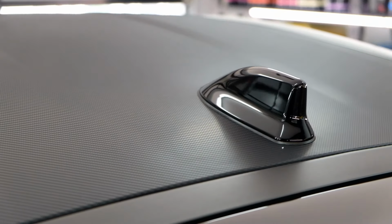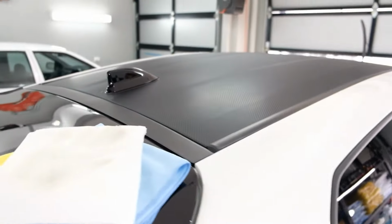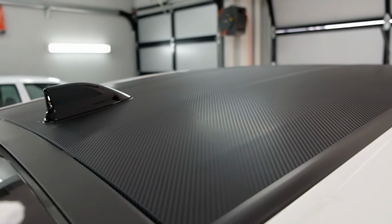So it's going to be very hard to capture on camera, but where it hasn't been coated here, it almost looks not faded, but it just doesn't look consistent in the finish. And then where it has been coated, we've got a nice consistent finish, and it actually makes the carbon pattern come out a bit more. But again, you just can't pick it up on camera, it's something you just got to see with the naked eye.